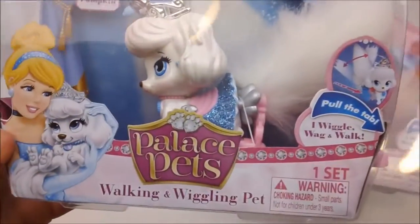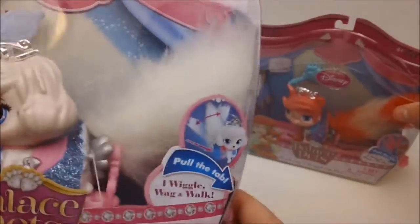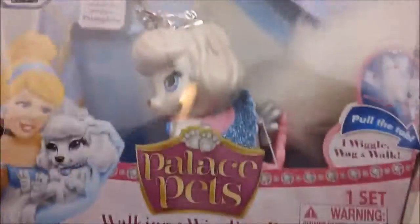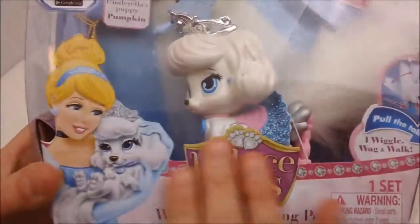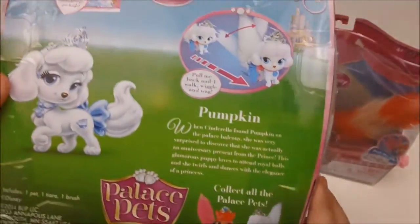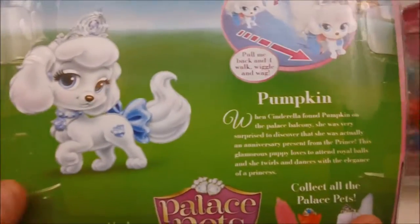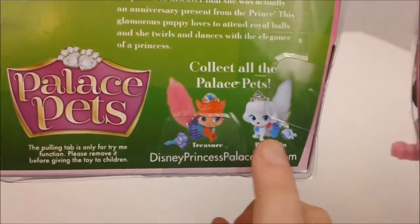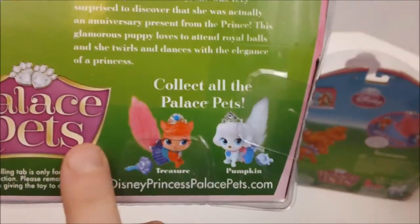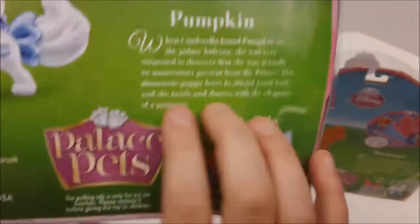The packaging on these pets is really cool. And these are not just any ordinary pets because, as you can see, they will be able to walk and wiggle. They have really fluffy tails. So this is the packaging. If you look on the front, and there it is on the back. Really cool illustrations. I love this illustration of Pumpkin. And it says that you can collect the other palace pets. There's the little palace pet symbol.